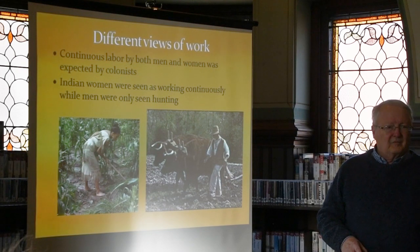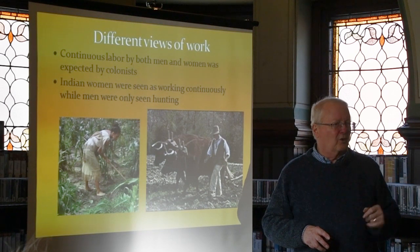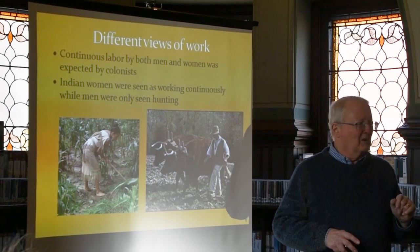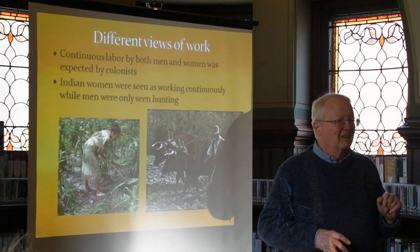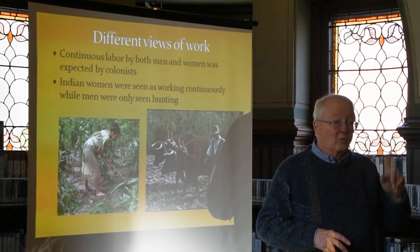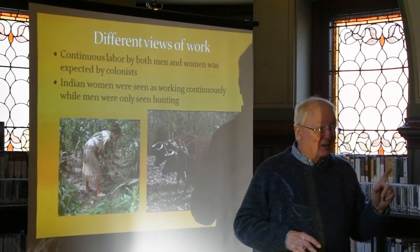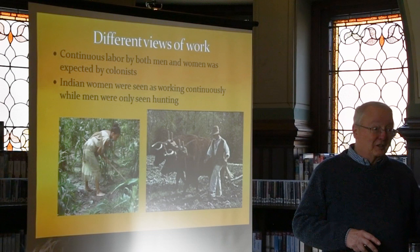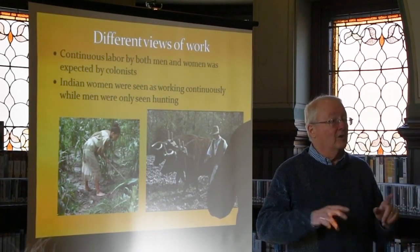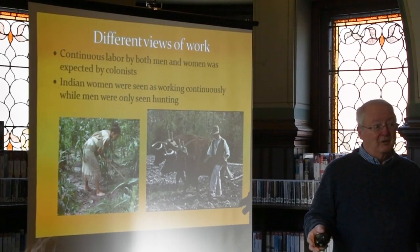Different views of work. I assume most of you have worked outside the home at some point in time, right? And I assume it doesn't matter whether you're a man or a woman, whether you worked outside the home, right? Well, the colonists had a different view of that, okay? They thought that woman's place was where? In the home, okay? And man's place was where? In the field or on the military field. But that separation in terms of where you did your work and who did work was very different from how native people saw that division.